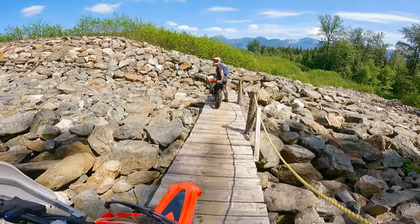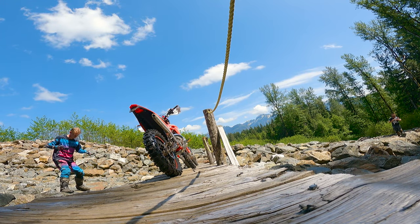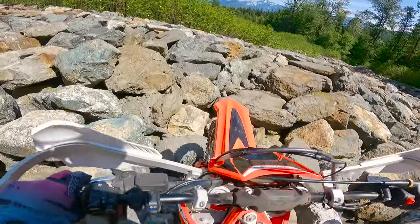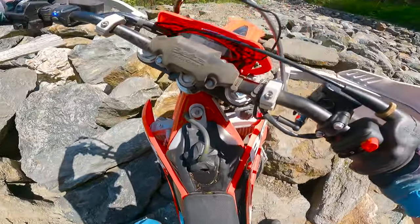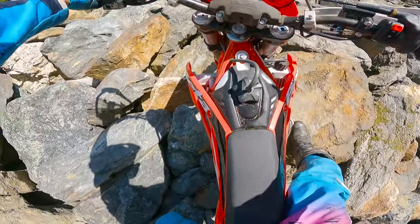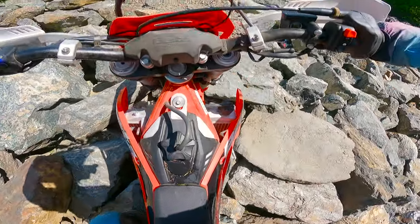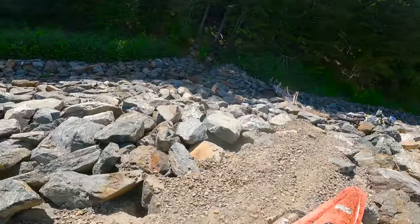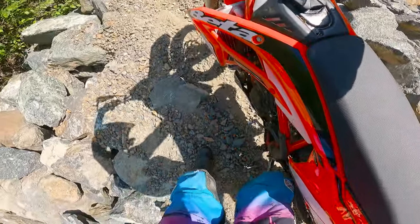I think I need a photo here. Just about took a spill on my back into the rocks here. There's not very good footing and some pretty sizable holes. Can't step into the hole. Nope, come in.